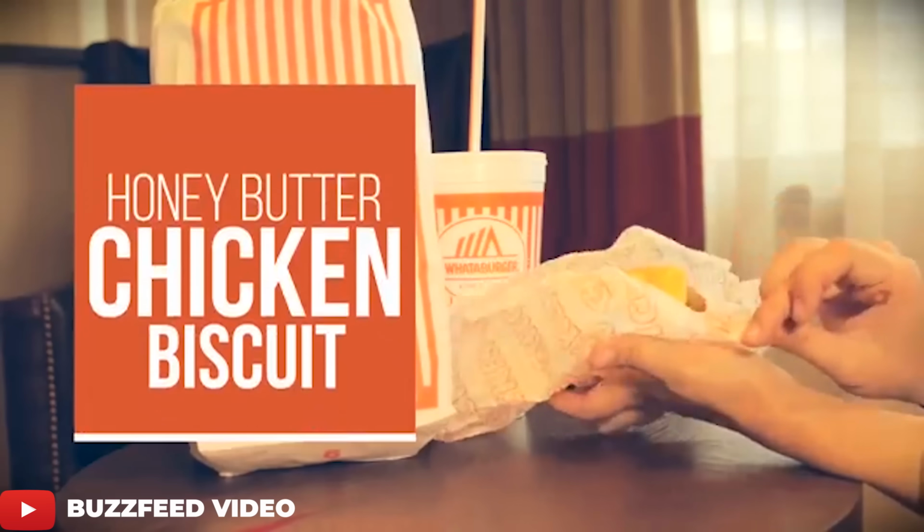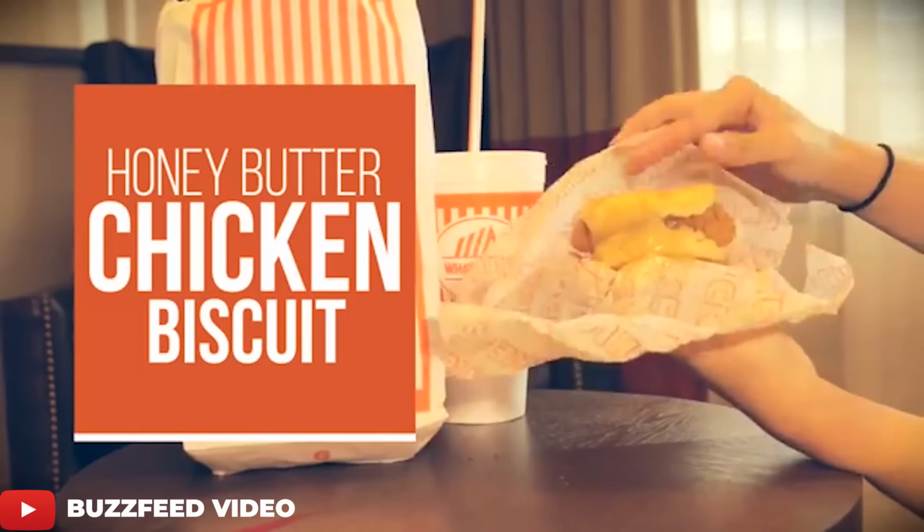When you go there, you're going to get the large drink instead of the medium, and the large is like 64 ounces of styrofoam. If you want a large drink, you go to Taco John's, and I think we've already solidified that.